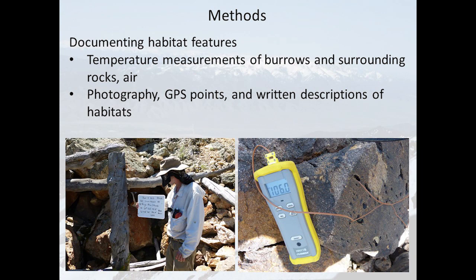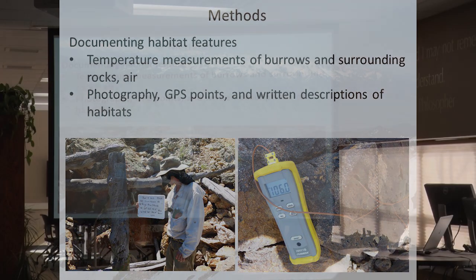Keep in mind, nobody's done any of this, so we weren't doing any kind of detailed habitat analysis. You have to find the places first, you have to document them. That's what we did. We had to just search around and find these places. We took some temperature measurements of the burrows, surrounding rocks and air, just getting a general characterization. Did photography, took GPS points, wrote down notes, photo documented sites for the record.